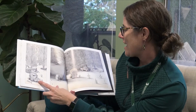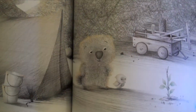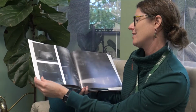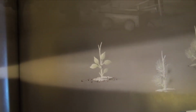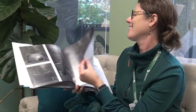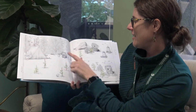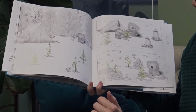Ooh, they're setting up a camp. It looks like they want to stand watch over these trees and protect them. Well, it's getting dark. Time to relax, and it looks like our little marmot just wants to do a quick check. She's got her flashlight. She's making sure those new little baby trees are okay in the dark. Oh my gosh, they're working so hard. Looks like they've got to bring even more water for these trees so they don't get too thirsty.